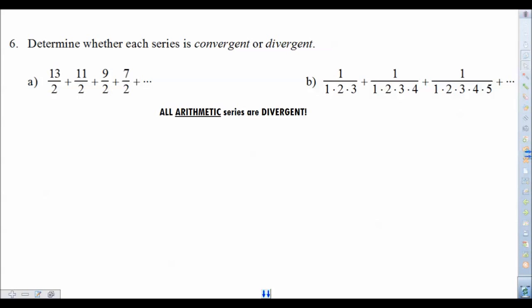Look at A. Notice we go from 13 over 2 to 11 over 2 to 9 over 2 to 7 over 2. You are decreasing by a consistent amount. Think about it from this perspective. We're really looking at 6.5, 5.5, 4.5, 3.5, and so on. In other words, those numbers are decreasing by 1 each time. So when this series of fractions eventually reaches 0, it's going to go right past 0 and start giving us some negative numbers. So this series is going to be divergent because the series itself is arithmetic.